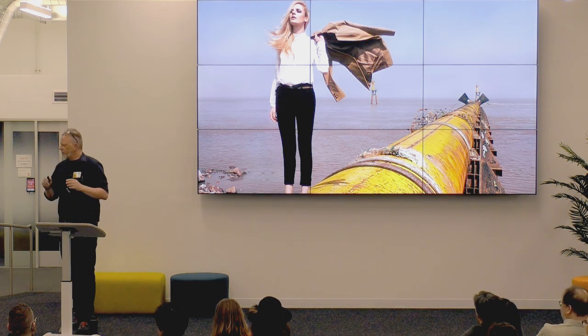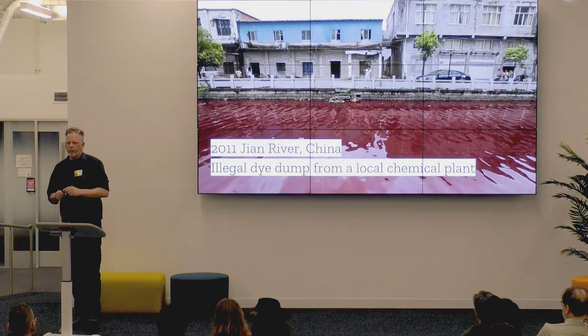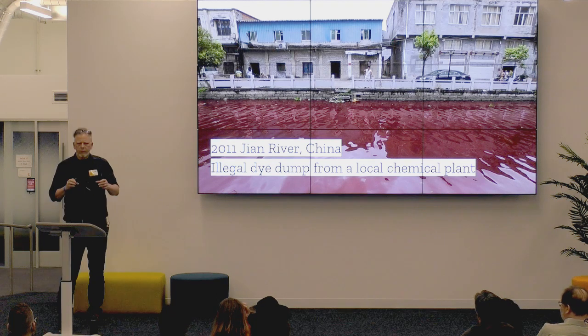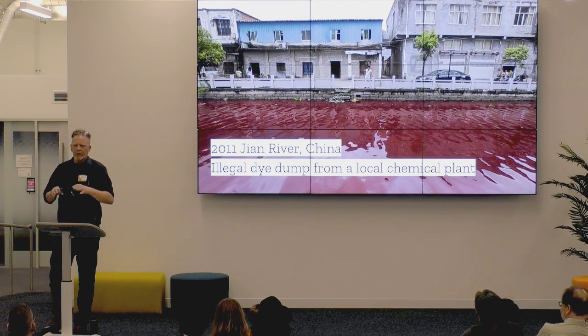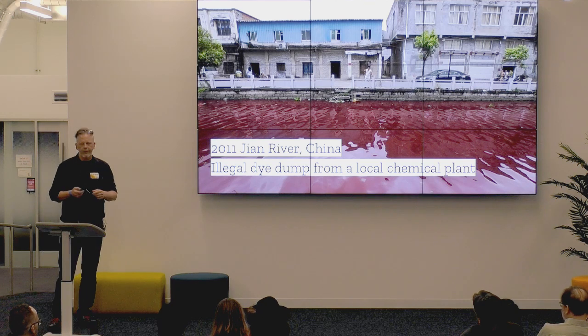And it's probably the most toxic color that you can dye your clothes in. And when you do that, and you do that at low cost, then you get things like this, where people dump the 20 liters per black t-shirt of contaminated dye water into the rivers. It turns entire rivers red for weeks on end.